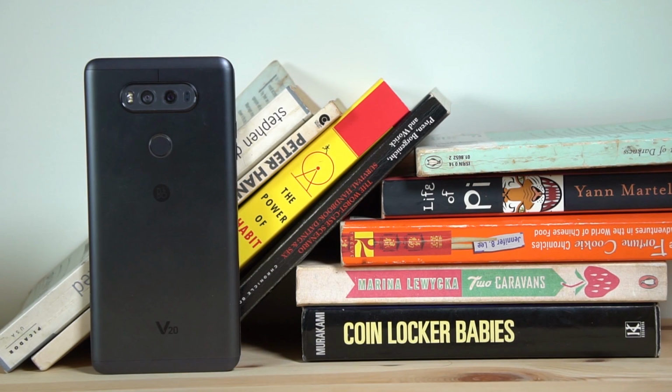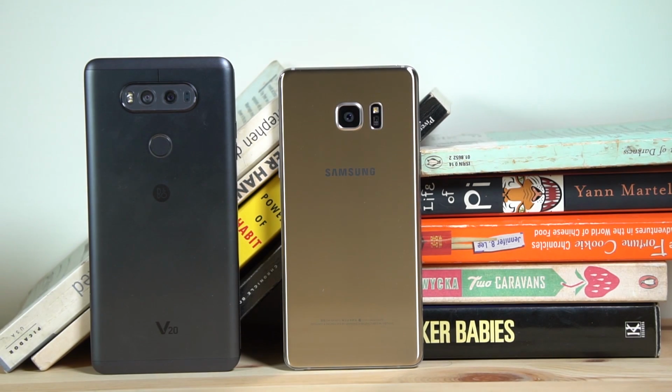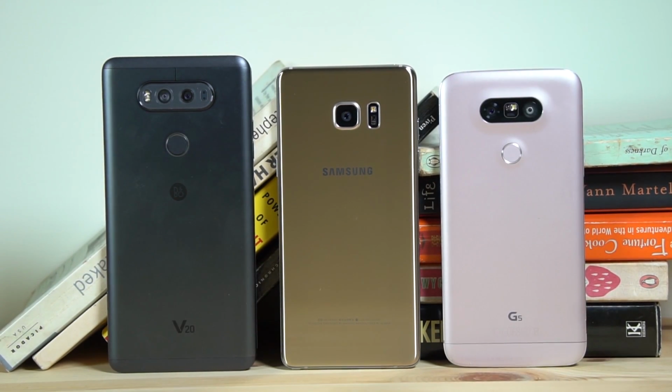The LG V20 is a powerhouse of a smartphone, but does it stand up to the Note 7 and LG's own flagship, the G5? Let's find out.